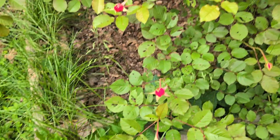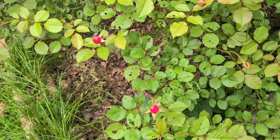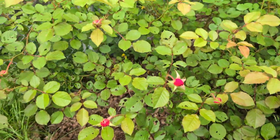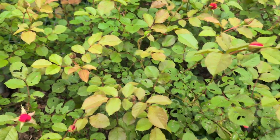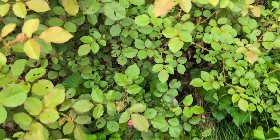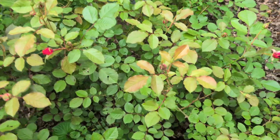This is the Westerland. Westerland rose. It's a climber. It's huge. And it hadn't even bloomed yet. It's got a rosebud right there. Okay, the next rose.